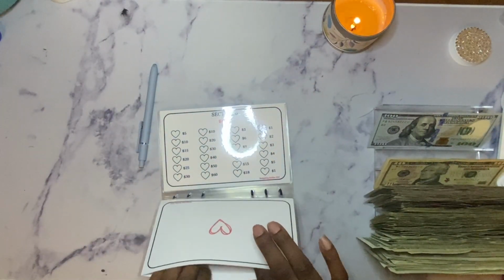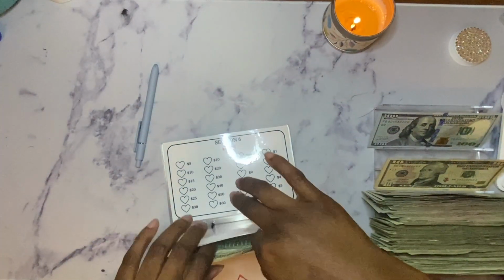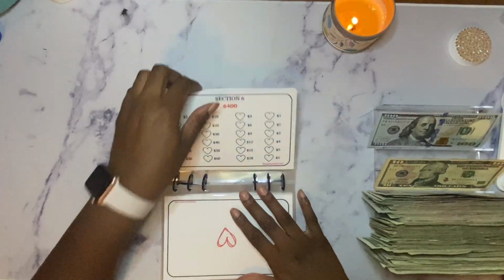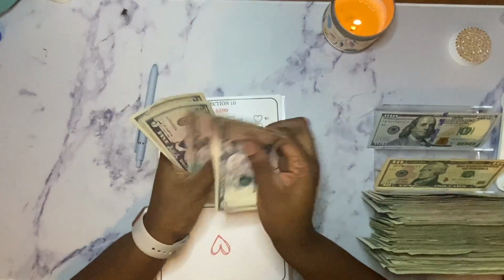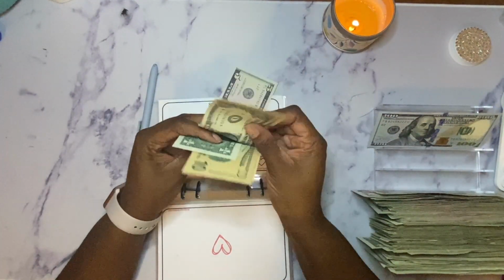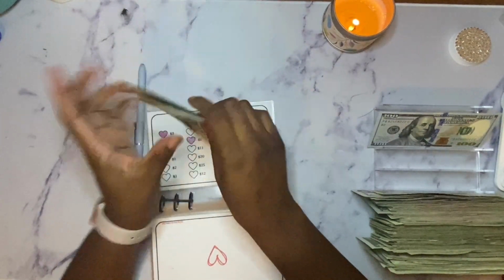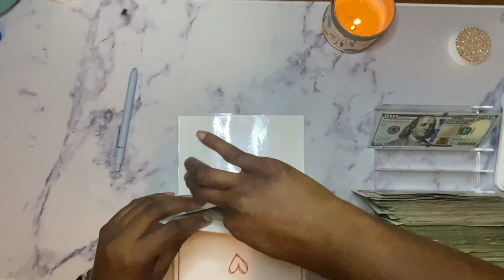This one has 30 and it should be 30. Five, 10, 15, 25, 16, 17, 18. That's the last of the 10s. 28. So I'm going to go ahead and jump to my Christmas binder so I can get some 10s.